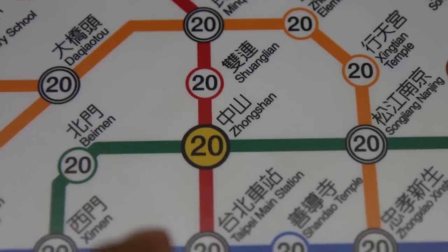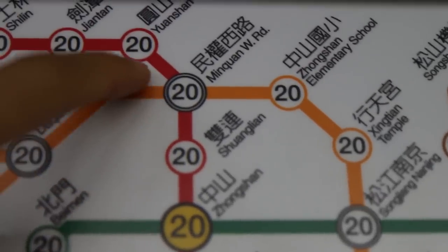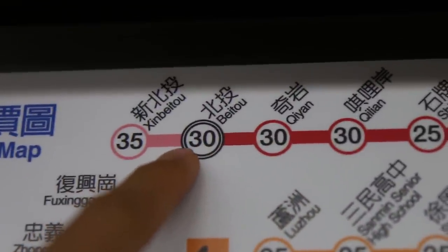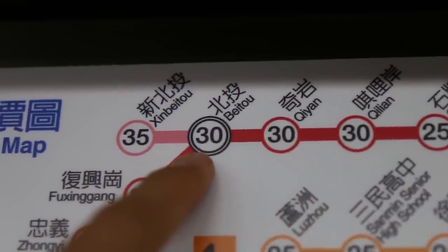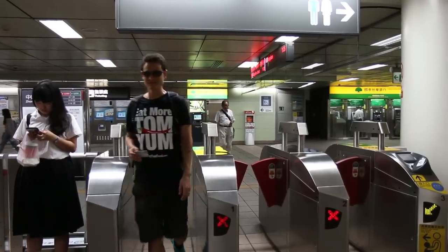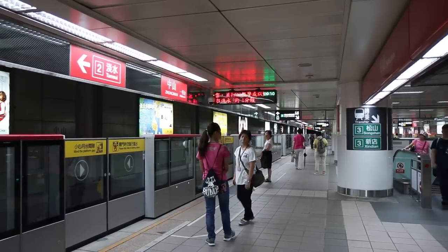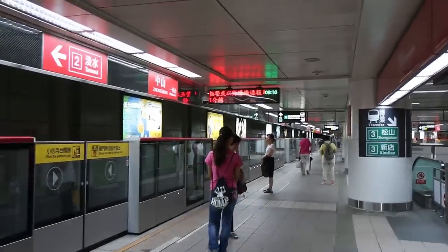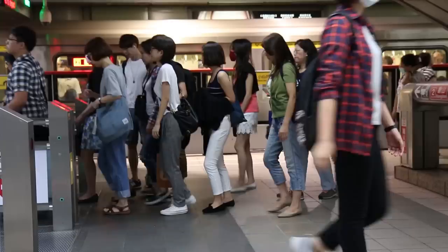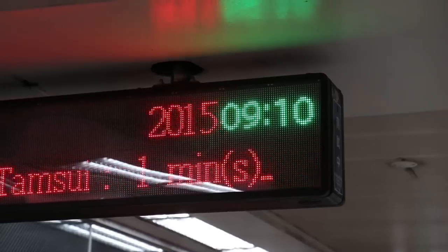We're gonna take the red line up all the way to Beitou station, and we're gonna then connect with the pink line and go here. This station, we are right in the heart of Taipei, and right now it is 9:10 a.m. So let's see how long this takes us to get there.